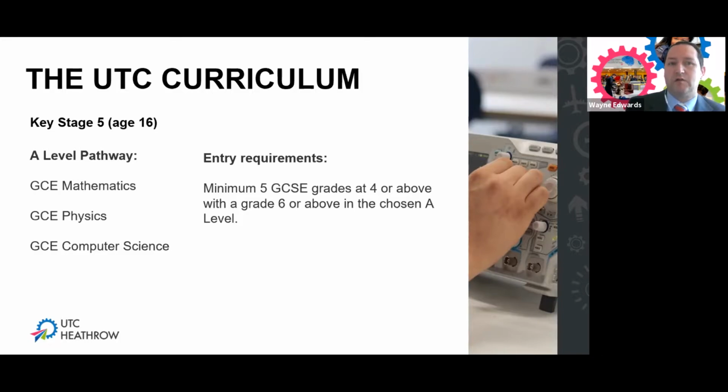And that's really important because the jump from GCSE to A level is big. Everyone asks me, and questions have been asked, how big a jump is it? It's a big jump. It's probably 15 times harder than the GCSE as you go through the course. So it's important that you're at the right level to begin with to succeed.